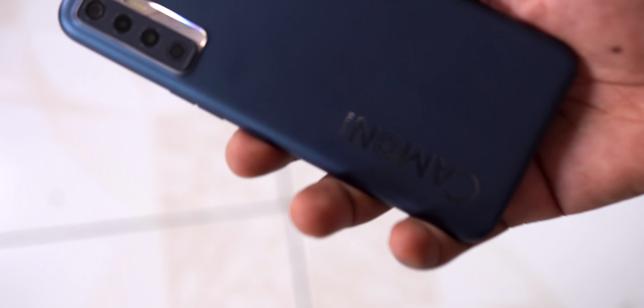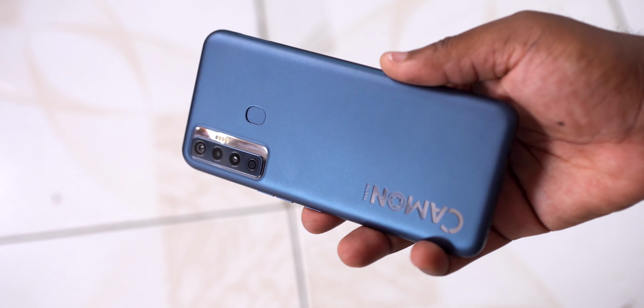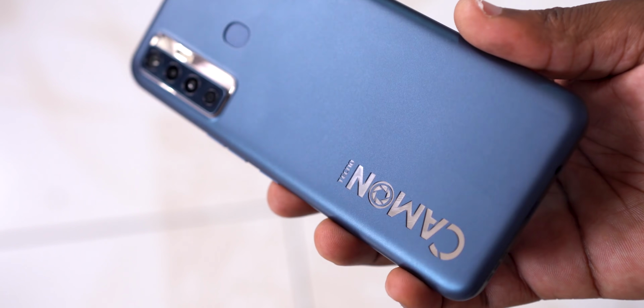For the build quality, the all-new TECNO Camon 17 has a plastic rear with a matte finish. The frame of this device is made from plastic as well. I hate to do this because this is such a beautiful smartphone, but as you can see, this is one durable smartphone. It doesn't attract fingerprints, but it seems to like smudges a lot, and you can always clean that off.